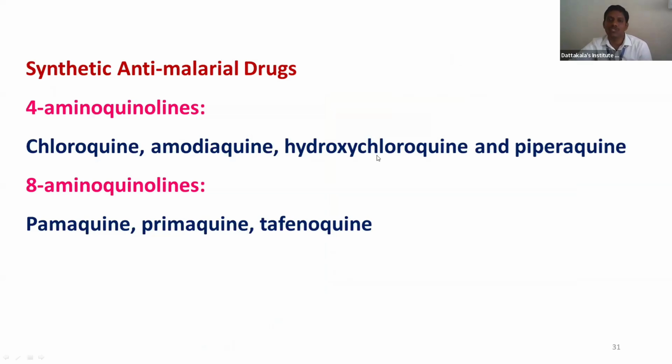Further, 8-aminoquinolines were also developed from traditional quinine by changing the structure at the 8th position. The same amino alkyl amino side chain is now introduced at the 8th position. By introducing that moiety there, 8-aminoquinolines were introduced into the market, that is pamaquine, primaquine, tafenoquine, like that. Nowadays, traditional quinine medicine is replaced with chloroquine, hydroxychloroquine. Even during COVID time, many people used hydroxychloroquine. Even nowadays, chloroquine is widely used for the treatment of malaria.